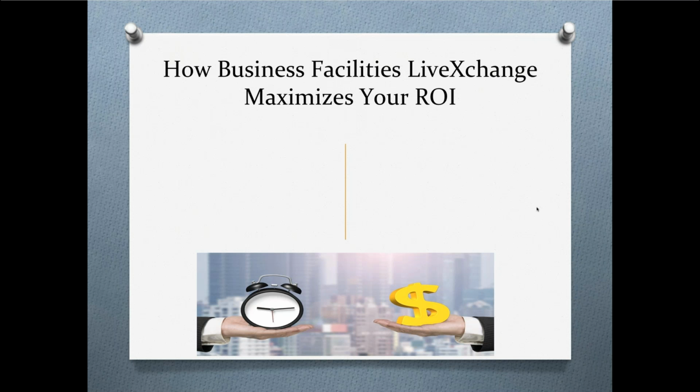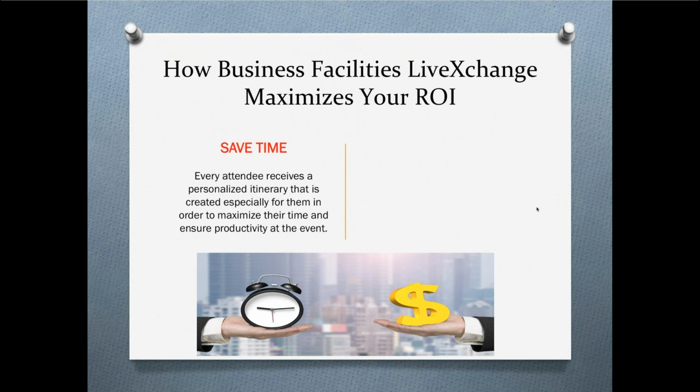Now, if you're like me, you've probably been to your fair share of industry conferences. And how many times have you gone to an event, a conference, a trade show, and spent a lot of money, and you realize while you're there that what's being presented or discussed is not 100% relevant to your needs. That part of the equation really is removed at LiveXchange. Every attendee receives a personalized itinerary that's created especially for them, and that helps to maximize your time and to ensure your productivity at the event, because your itinerary is going to be based on your specific requests and your specific requirements.